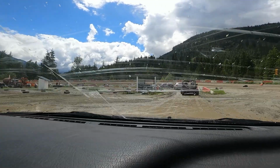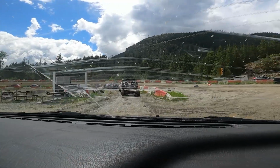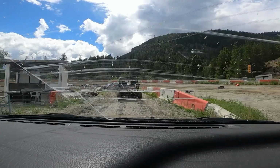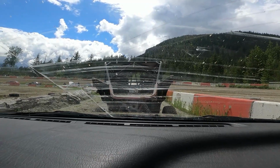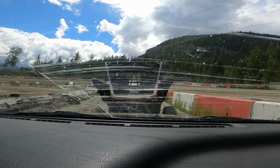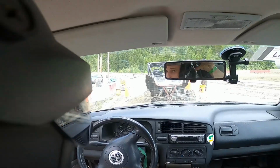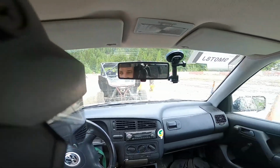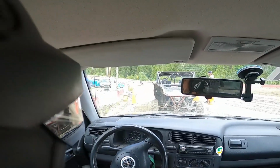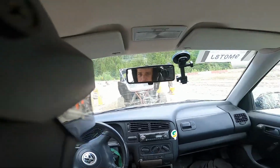That under the belt. Feels like something else has gone wrong now. Fuck. Hopefully not. We'll see. All right, put you back on the helmet for now. Trying to give some different angles and stuff.